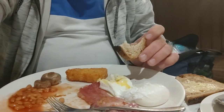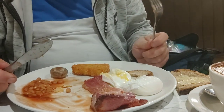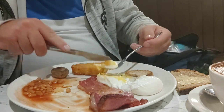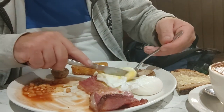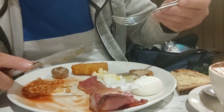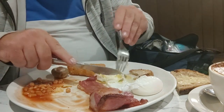I must admit though, I've got my doubts. I'm not sure if this is fresh. We'll try an egg. Let's try these poached eggs. I haven't had a poached egg for years. The only reason why I opted for poached eggs is because I saw a video of someone else eating a breakfast, and I thought I'd have a go. And then the next breakfast I'll get scrambled egg. We'll go for scrambled egg next time.